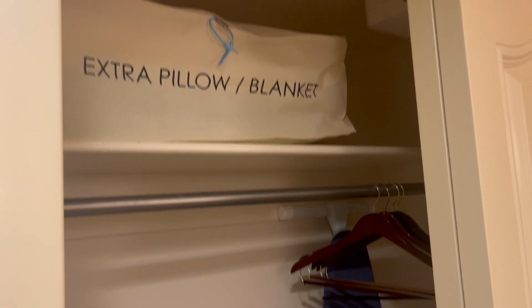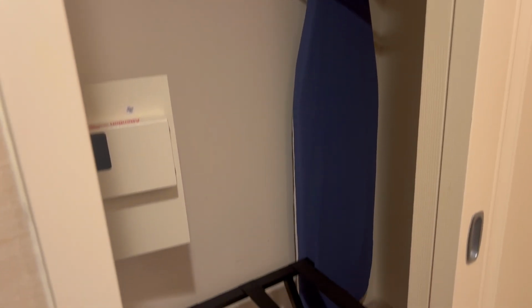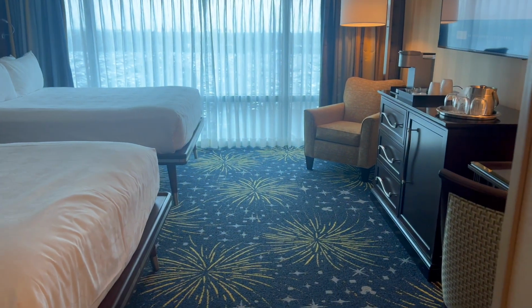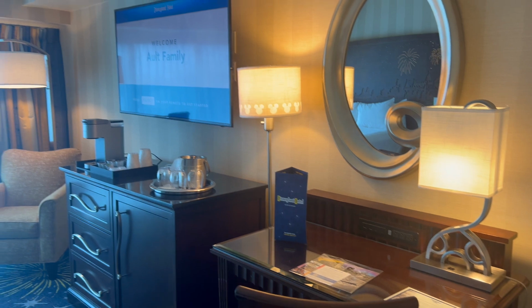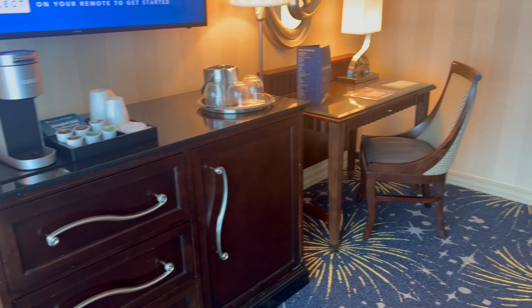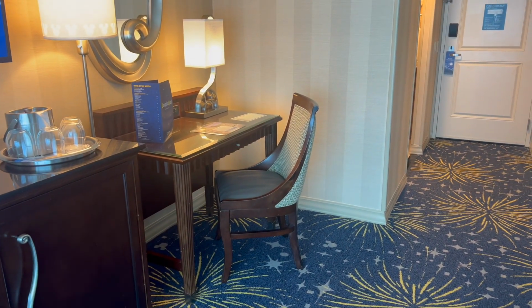You have some good storage in here, and then there's a closet here that also has some good closet space as well. We actually had 4 of us staying in this room, and there was never really a point we felt crowded. We felt like the way the bathroom was set up always let us feel like we had space. Heading on to the main part of the room, you can see here an area with a chair and kind of a dresser and a desk, a Keurig, an icebox, things like that.